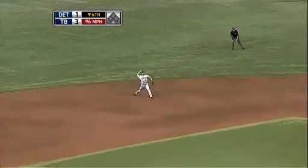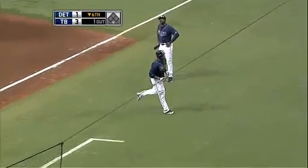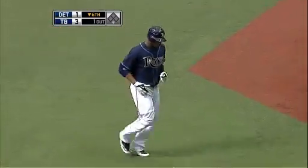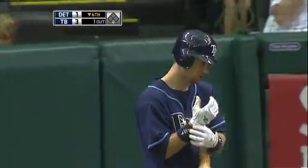Ground ball to short. Everett makes the play. The toss to Cabrera. One away, and that brings up Ben Zobrist.